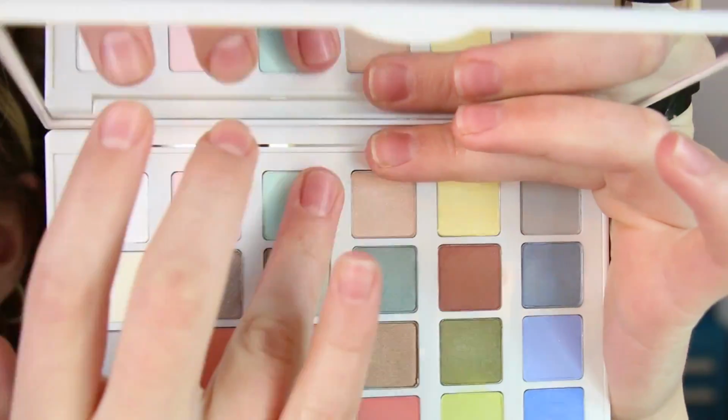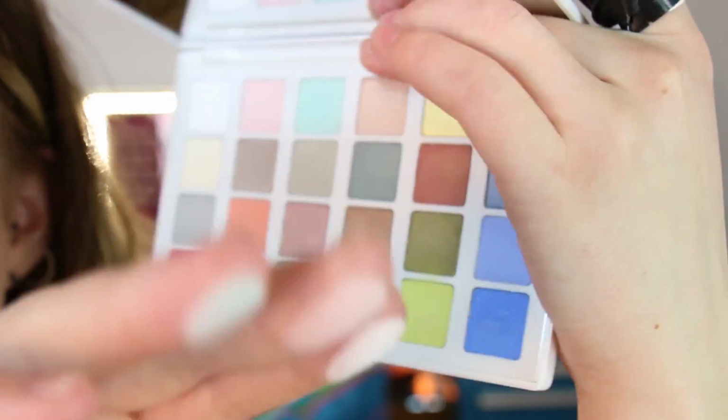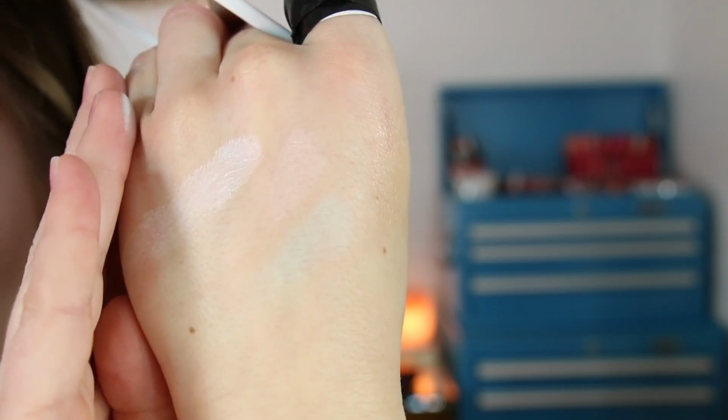I think too that they're pressed nicely. Like I said, I had to build them up, and I think that was mostly to get product on the brush. But typically with mattes like that, you put your brush in there and there's powder everywhere. I didn't get that with these. So you can see how light they are.